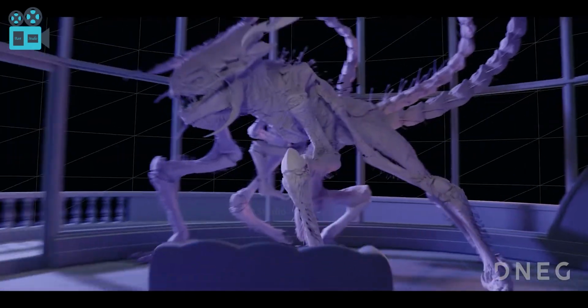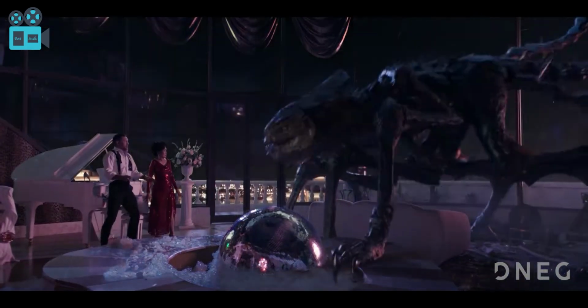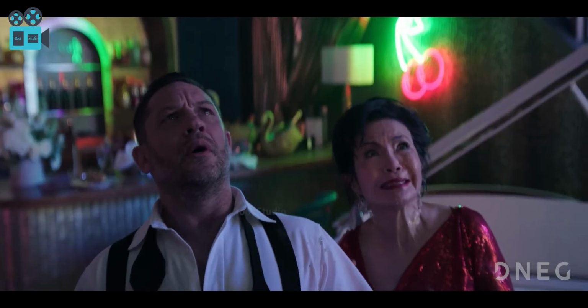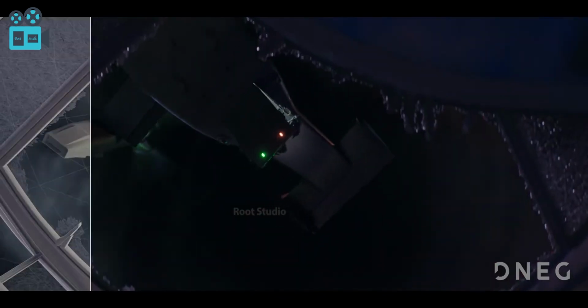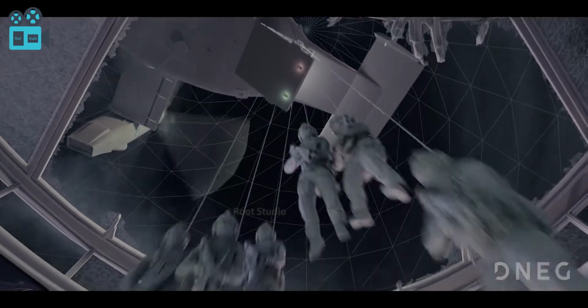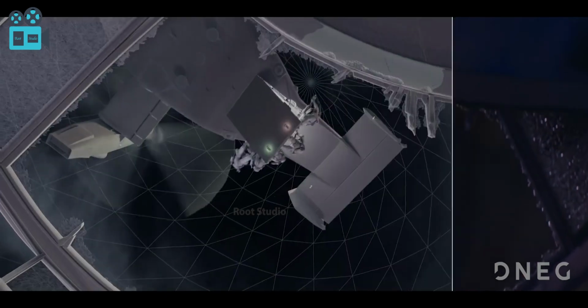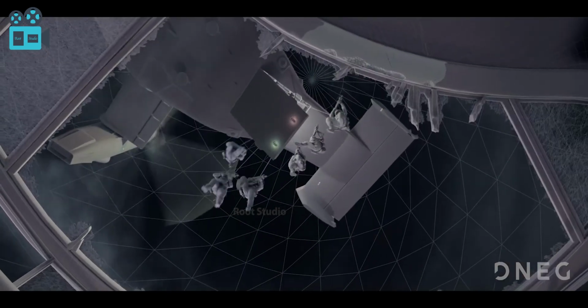As the symbiote spreads chaos inside the building, an elite special forces team makes a dramatic entrance from the rooftop, attempting to neutralize the alien threat. While the soldiers' movements and interactions were performed by real actors, the moment they descended from above was largely animated.